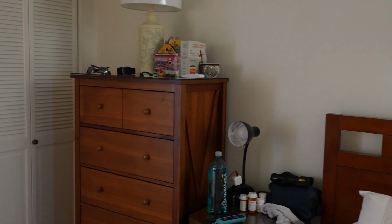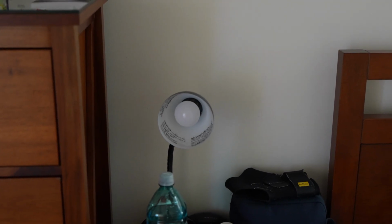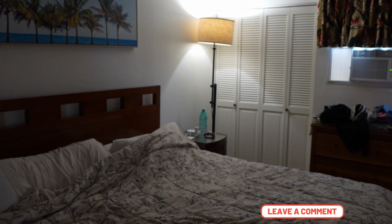Check out this amazing lamp I have over here. What a side table lamp, y'all. Look at that thing. That is top quality. There are no outlets or anything. It's really sparse in here, so you have to bring your own extension cords and other things. You'll see Macy has an extension cord on her side.